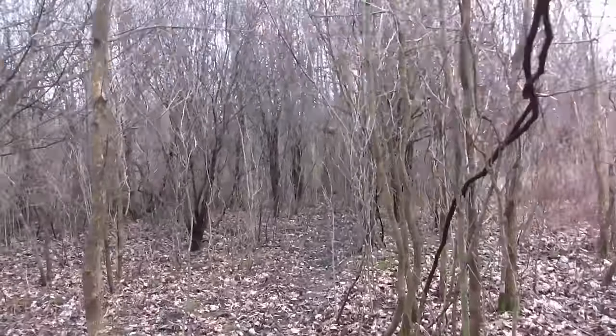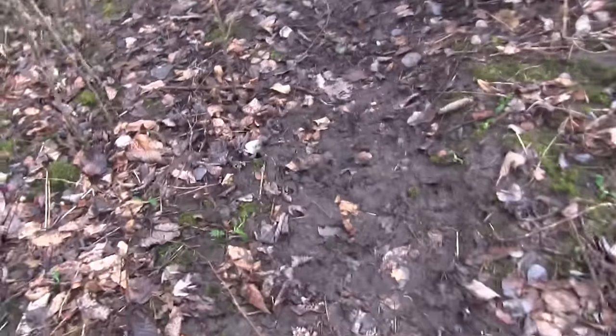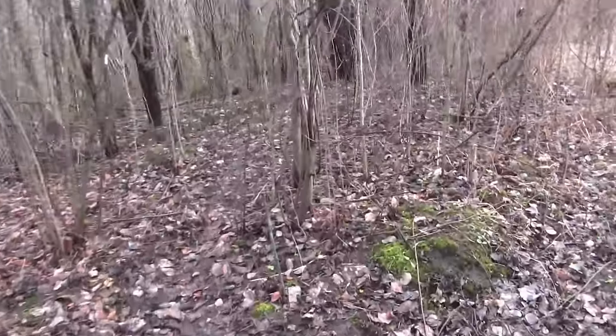I haven't been in this area all year, but I've killed some monsters in here past years. So I'm kind of excited to give this spot a try. I wasn't as excited until I got back here and saw the tracks and the rubs and all that stuff. It really looks like there's something big in here. So, cross your fingers.